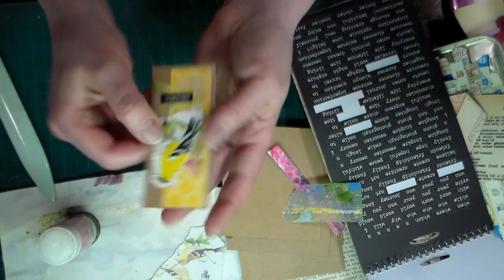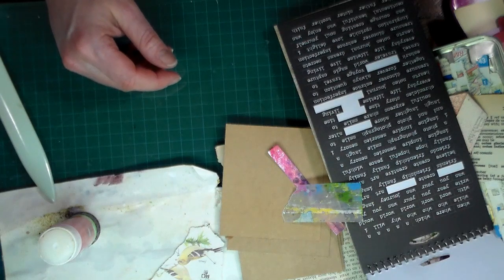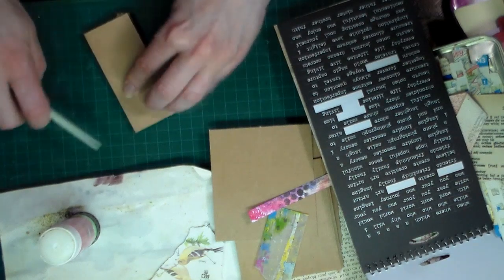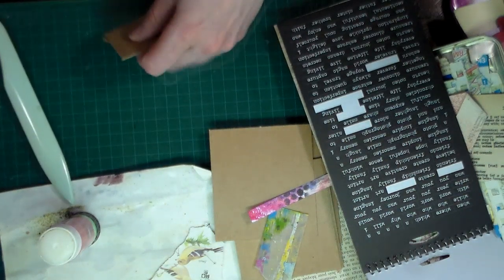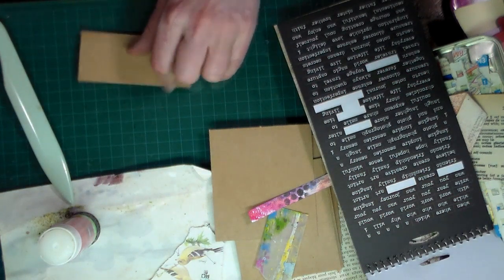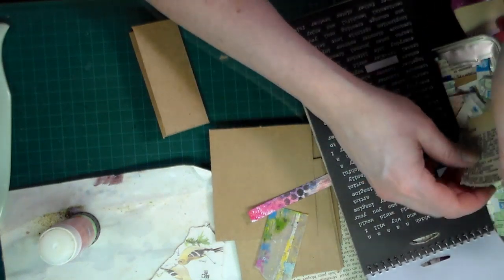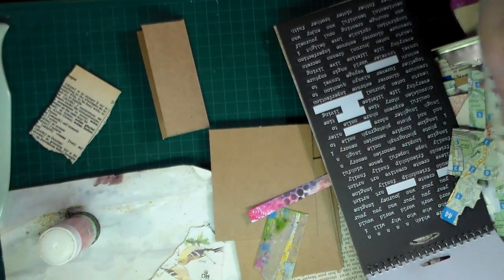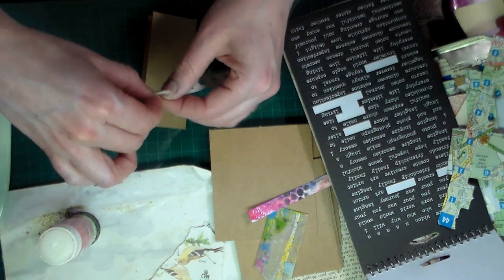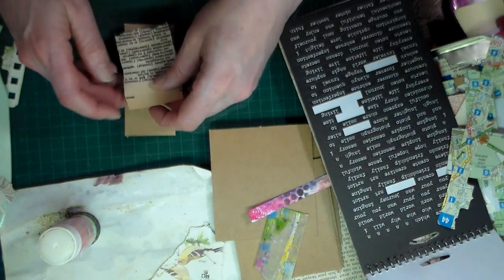There could be secrets that are put in this little book. I like this torn piece. I like the texture that it gives.